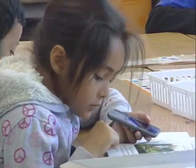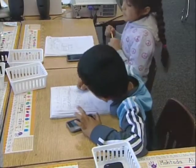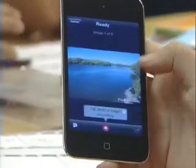For my students using the iPod Touches, their enthusiasm and their motivation for learning has really increased, and for me as a teacher, I'm learning new strategies and fun and engaging ways to teach my students. The iPod Touches really enhance that. They really create engagement. I think the students feel empowered by them.